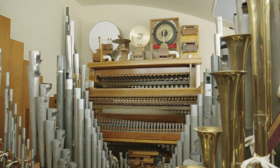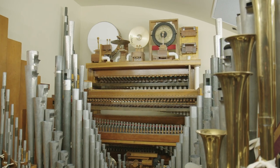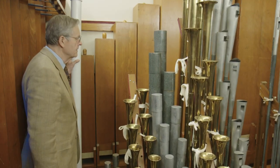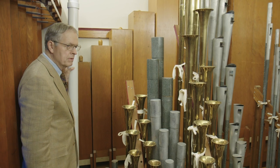And then, of course, we've got the sand block. Sounds like two pieces of sand going together. And over here on the left are the big tibia pipes, and they go down to 16 feet, and they shake the whole chambers, and they're the backbone of the organ pedals.